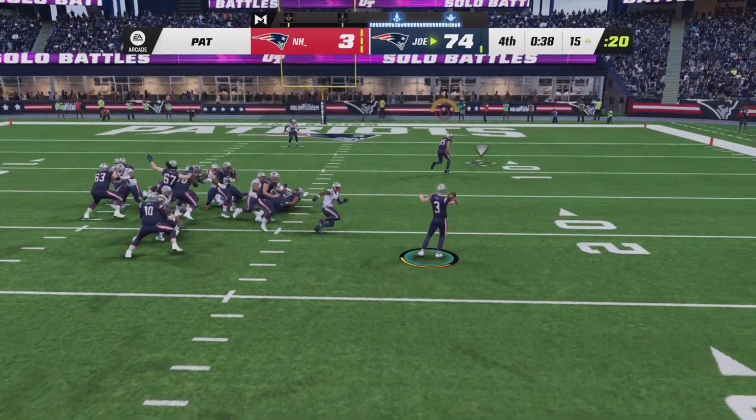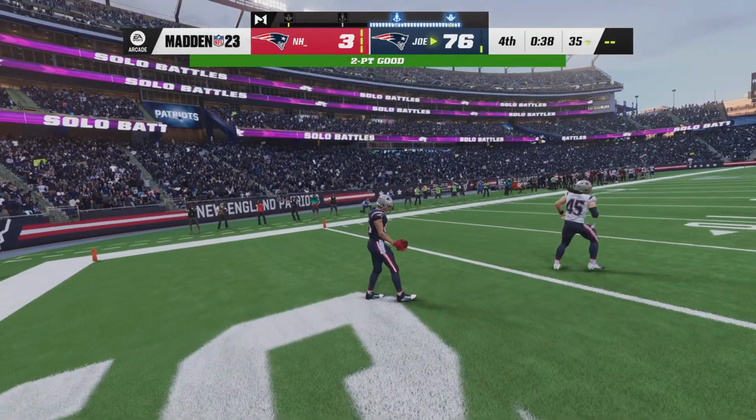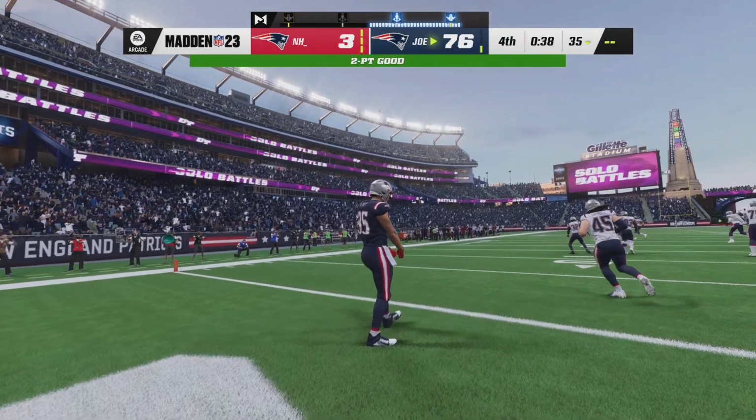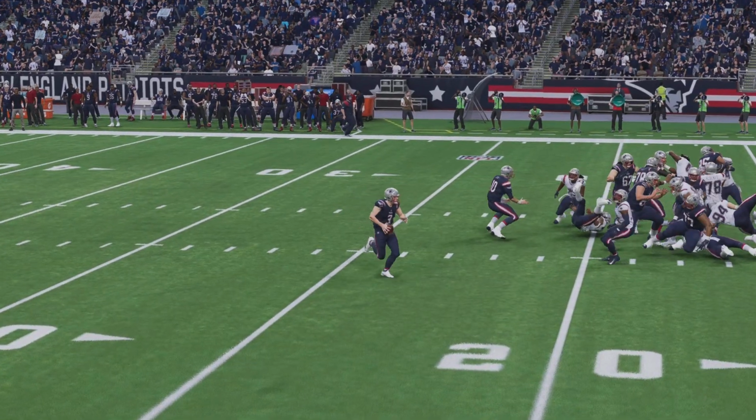Oh, they flip it to the kicker. He looks like he's going to throw it. It's caught inside the 5. And he gets in. But no one was expecting a fake there, but they add 2 more onto their lead.